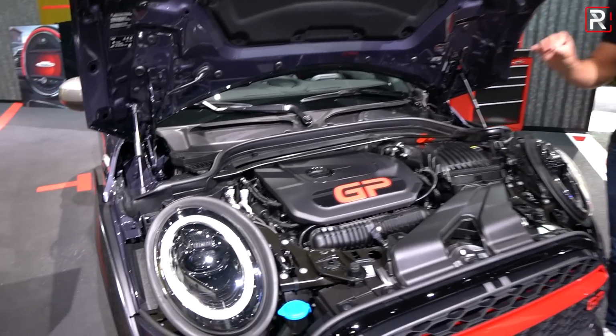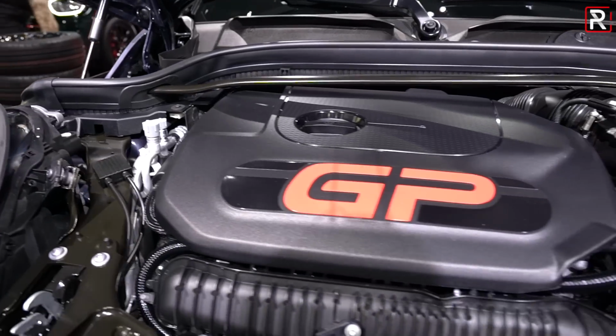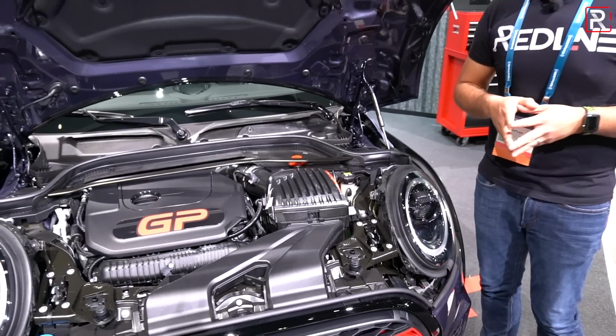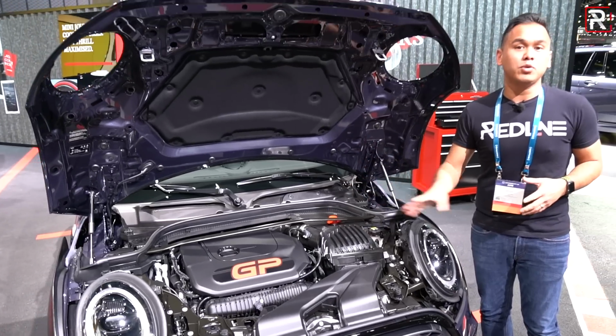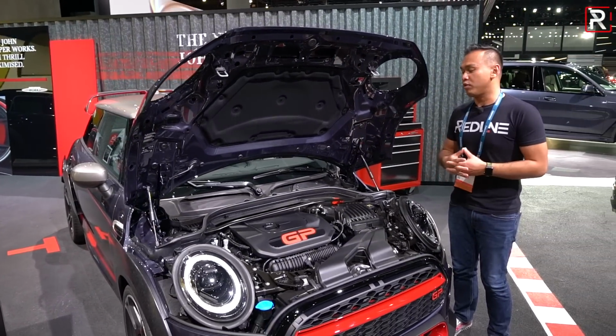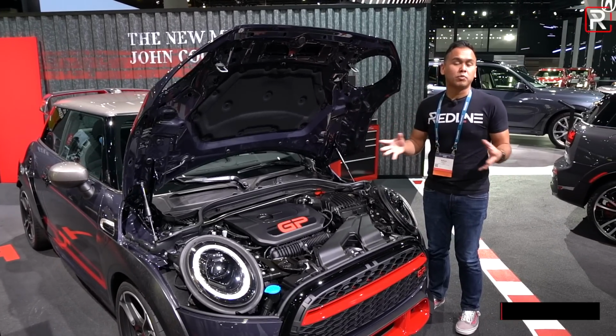This is the company's 2-liter turbocharged 4-cylinder. It's the most powerful production Mini ever here in America, and it makes 302 horsepower and 332 pound-feet of torque. This is the same motor that I reviewed last month in the BMW M235i and the X2 M35i, because as you guys know, that car shares a platform with the Mini Countryman.